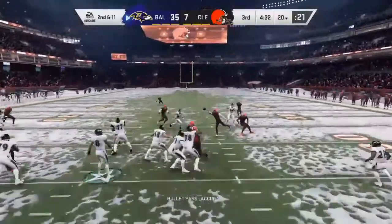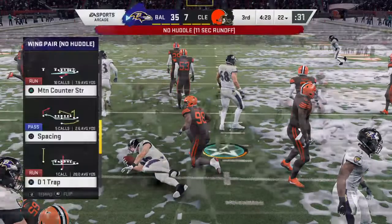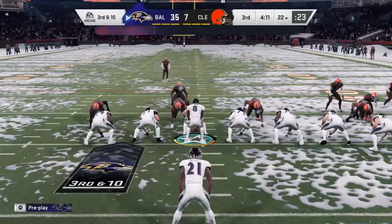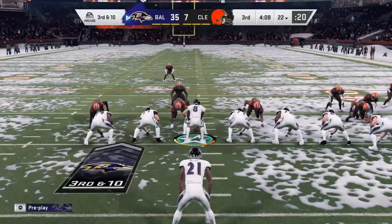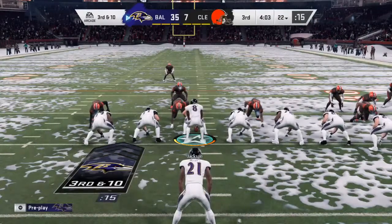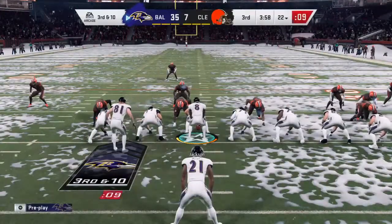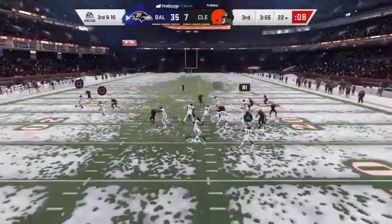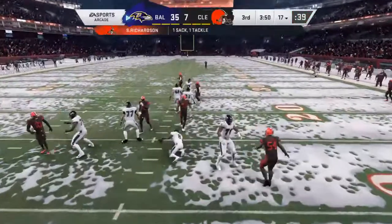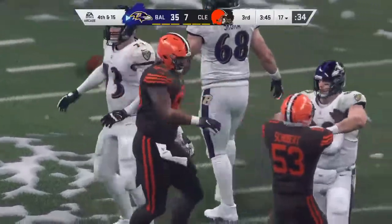On 2nd and 11 now. Jackson, that's into the hands of the tight end Boyle. The dump-off gets him only 1, and now you're looking at a third down. 53 is the mark. Silver. And it's third down. On third down, Jackson. And the Browns pressure gets to him that time, and he's going to go down. The D-tackle, Sheldon Richardson, came barreling in for the sack.